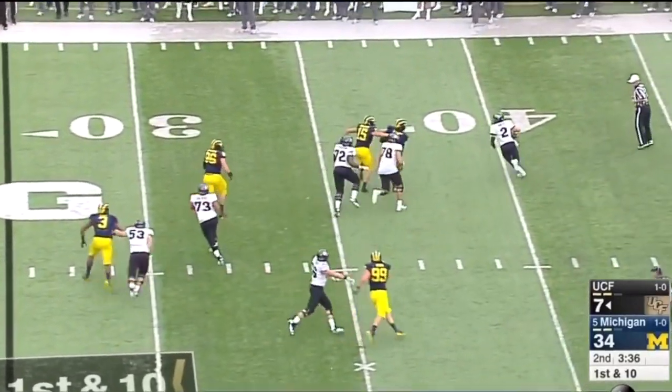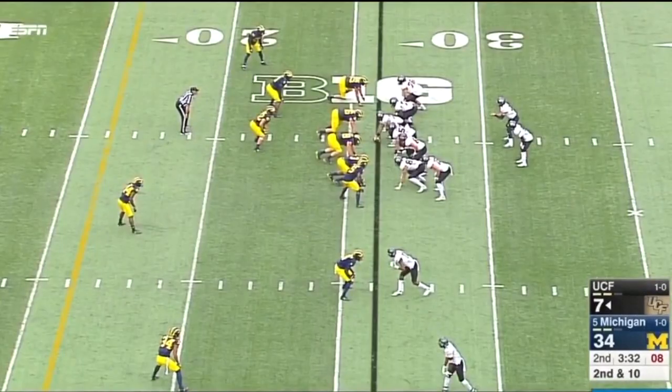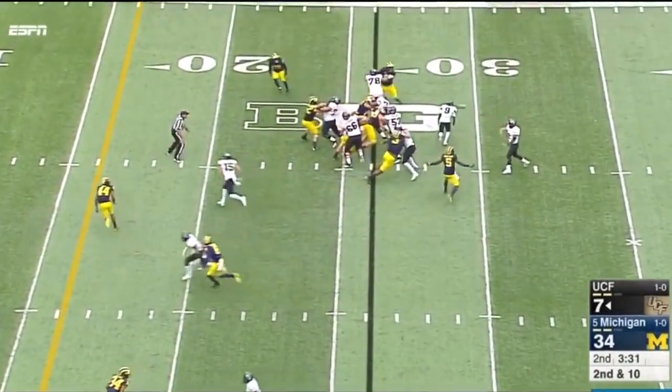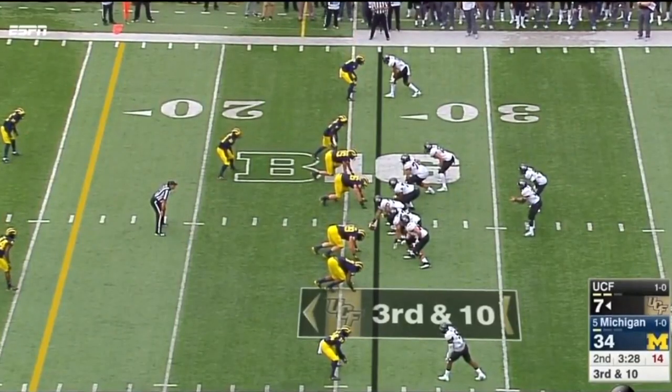Here's Patty to throw for the first time, on the run and in some trouble. To be ready for every play, that's not possible. Off the play action, Patty throwing.